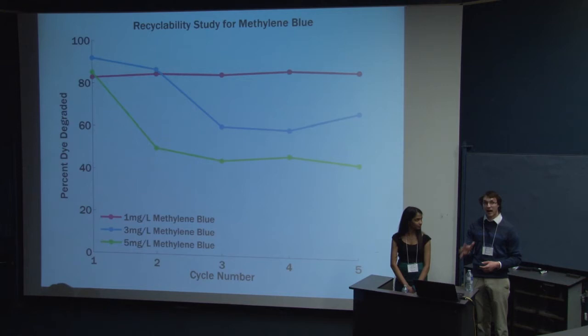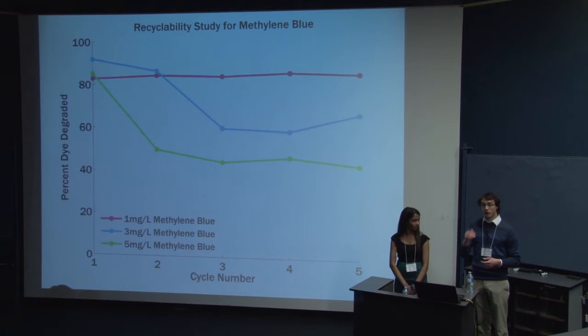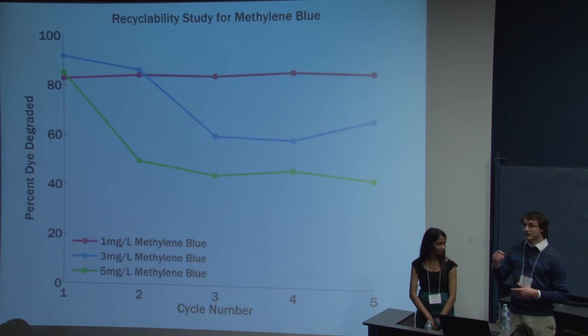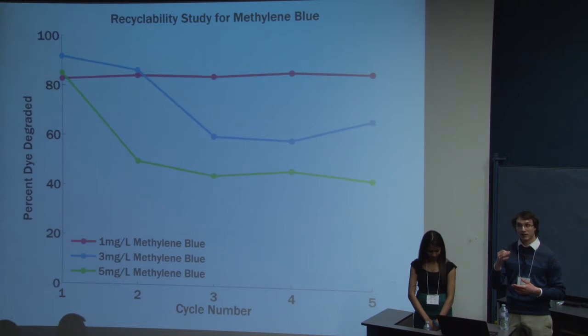With the pink line, you can see there is no decrease in photocatalytic effect over 5 trials. That means that we're confident that none of our titanium dioxide, not a significant amount, is being lost between each trial. With the other samples, you can see that there is a slight decrease in efficiency, but we think that's due to adsorption of the organic contaminant occluding reaction sites on the TiO2.